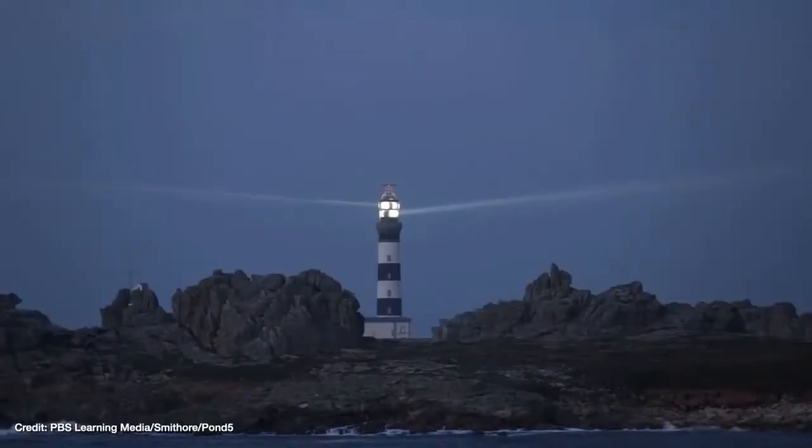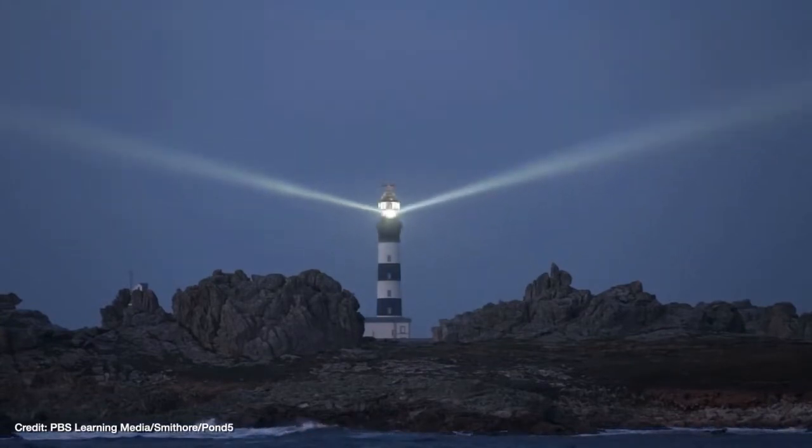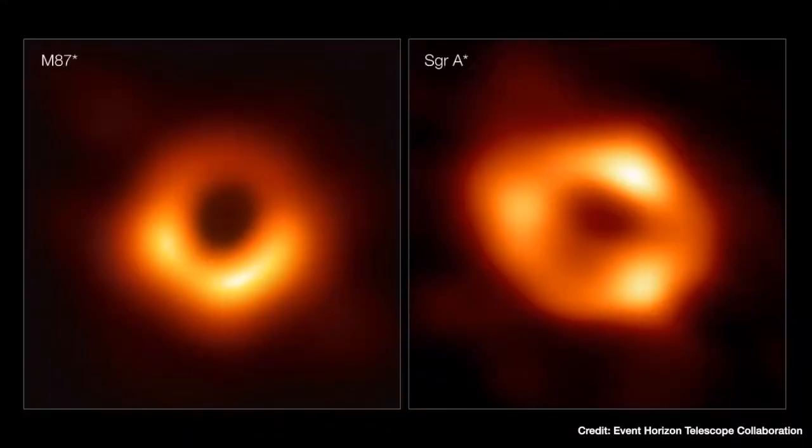Think about how bright it appears when it's pointing in a different direction, and then how bright it is when it sweeps around to point directly at you. It's pretty much the same thing here, except the effect is exacerbated by the fact that you've also got the material moving at close to the speed of light as well, so it makes that beaming that much stronger. But what it allows us to do is essentially work out how the material is moving around this black hole. So for M87 star, it's likely that material is moving towards us like this, whereas for Sagittarius A star, it's likely the material is looping around the black hole like this.